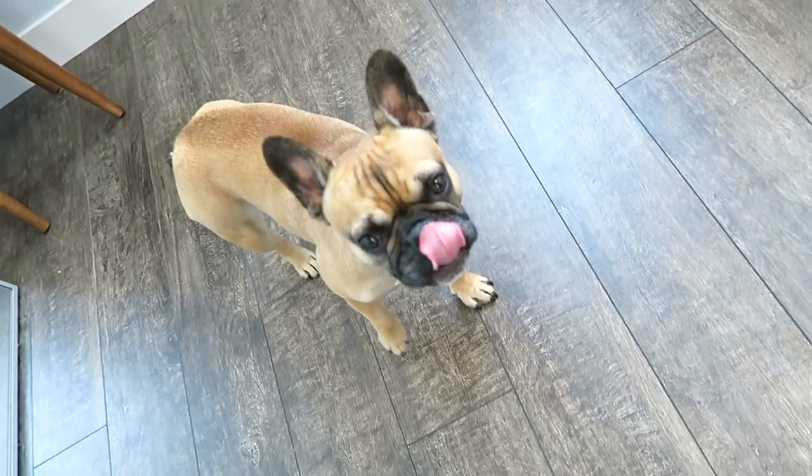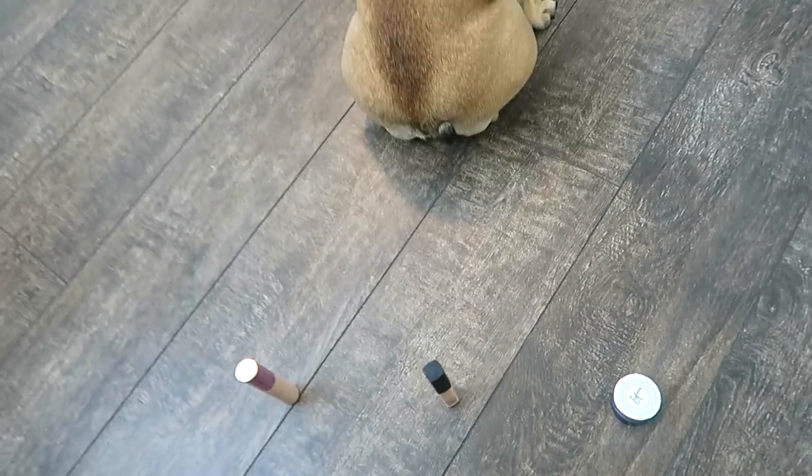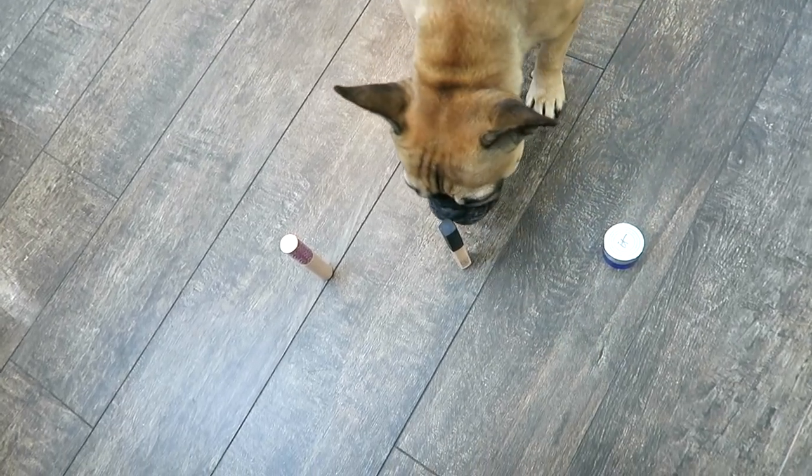Here are the concealers I have. This is the NARS Creamy Concealer. This is an IT Cosmetics Under Eye Concealer. This is Tarte Shape Tape. Are you ready? Sit. Okay, wait. Go ahead. Okay. We're using the NARS concealer in the shade Canelli. I haven't used this concealer in probably a year. I don't know if I'm doing it right.